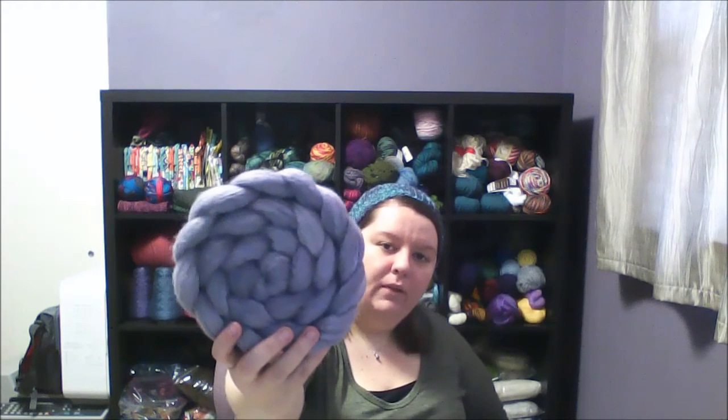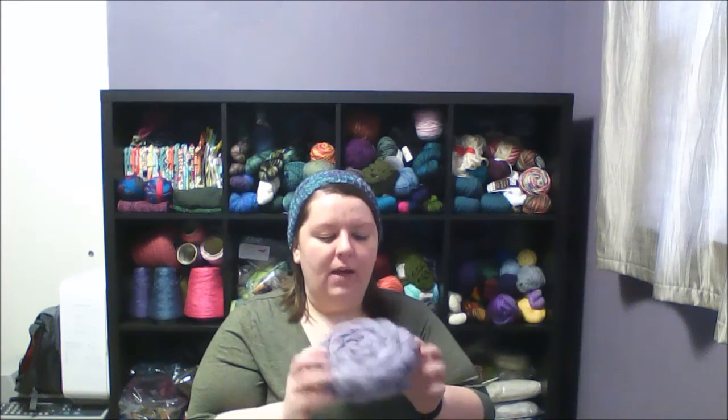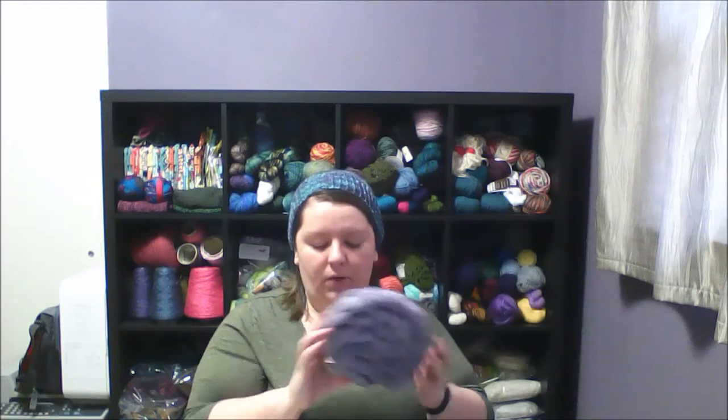The first, this is a merino bamboo blend. I'm hoping you guys can kind of see the shimmer to it from the bamboo. But this gorgeous sort of dusty purple was dyed in logwood extract. So it comes from a tree. It's a type of hardwood. And if you soak either the sawdust or a piece of the wood or several small pieces of wood in water for an extended period of time, you get this wonderful extract that you can then apply to fiber, and you get a beautiful purple color.